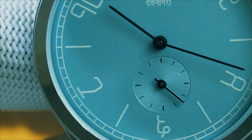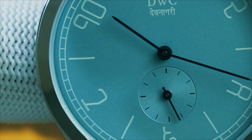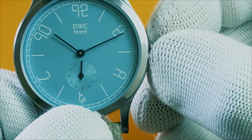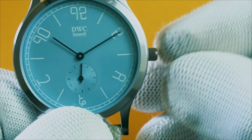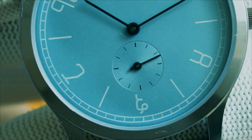Because the movement is Miyota's 1L45, there is a subdial for showing the passing of seconds at the 6 o'clock position. The only way to set accurate time to the second is to wait for the second hand to hit the 60 second mark on the subdial, pull the crown out and set accurate time. The hand and the seconds markers on the subdial are in black.